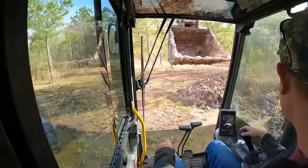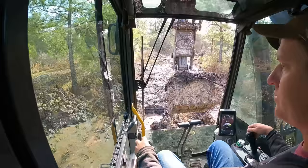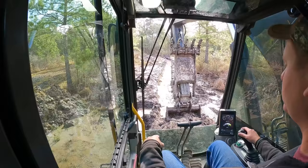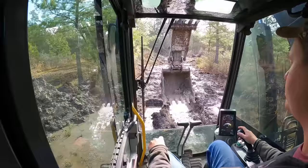Draining away though. I'm just gonna make, like I said, random piles here, and once it dries out, I can take and spread it across the areas. But for right now, I'm just gonna put it in piles instead of a long row, because if you put it in a row, it'll just end up creating a dam. You'll have the same problem I'm trying to eliminate right now, where nothing can drain.